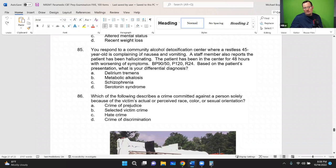So the patient's 45, complaining of nausea and vomiting. Staff member also reports the patient's been hallucinating. The patient has been in the center for 48 hours with worsening symptoms. Blood pressure 90/50. The patient has a high heart rate. Based on the patient's presentation, what's your differential diagnosis?